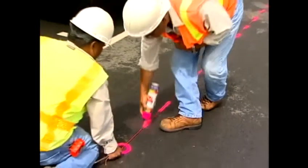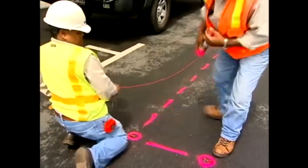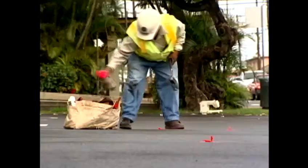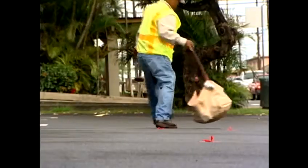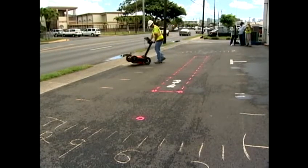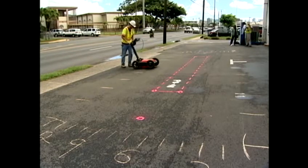It's a sequence that's being repeated from Kapolei to Ala Moana. These work crews are working in tandem. Surveyors mark out the area where rail utilities and support columns will go along the route. Archaeologists follow up with ground-penetrating radar. It only identifies anomalies. It doesn't tell us what's there.